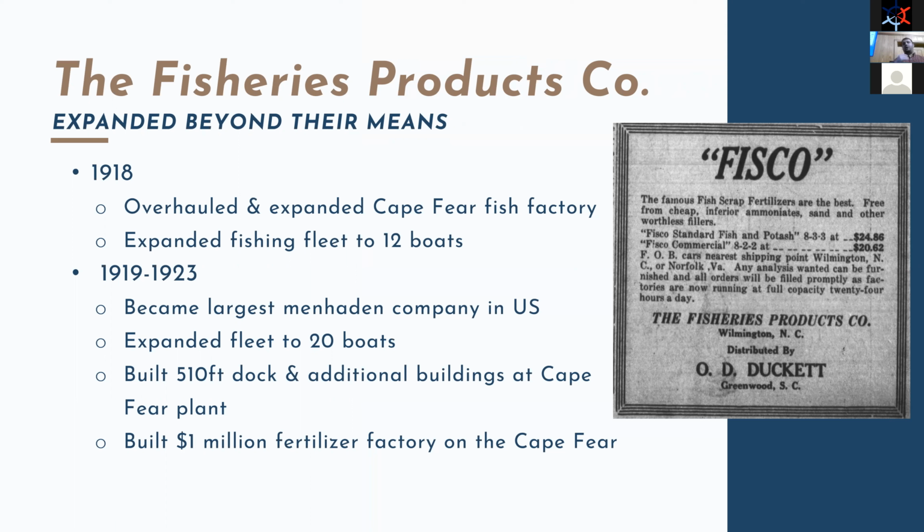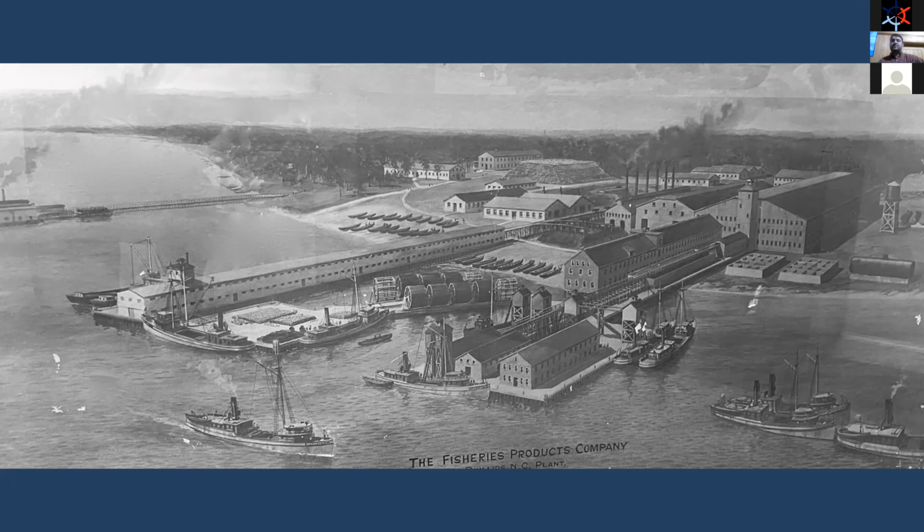And they had other Menhaden factories. They owned the largest Menhaden factory in the United States in Promised Land, New York. They also owned a factory in Lewes, Delaware. I think they also had one in Norfolk. They extended their dock 500 feet, and they built a separate fertilizer factory, $1 million factory, just up the river from their fish factory. And here's an image of what it looked like. And this is massive. And most of the fish factories on the Cape Fear River were really big and probably similar in size to this one. But this is the only image that we have of a fish factory that's directly on the Cape Fear River.